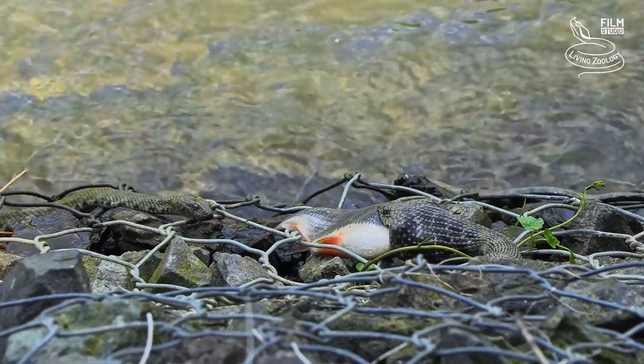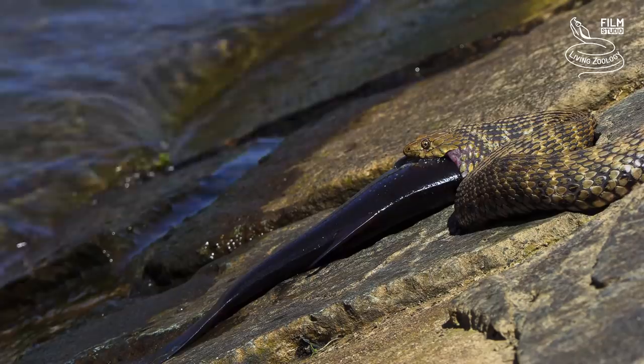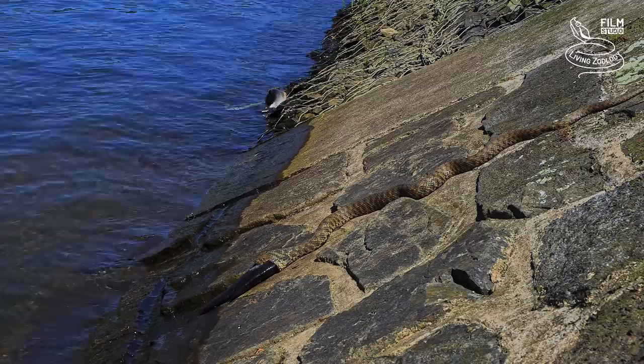The prey is then quickly pulled ashore. Even here, it is necessary to be careful. Another hungry snake is interested in the fish caught by someone else. But there is enough food for everyone in the water. After a while, the second hunter is celebrating success.